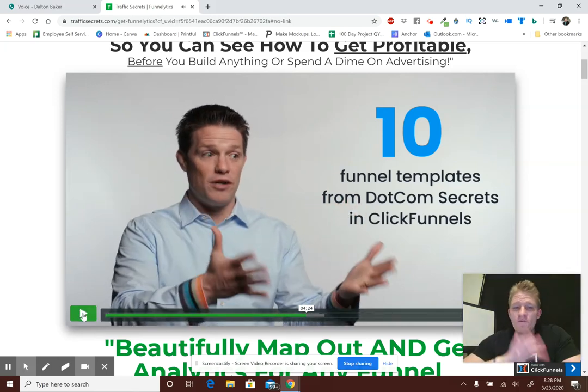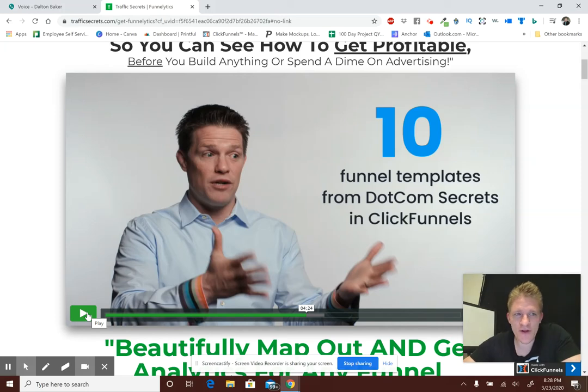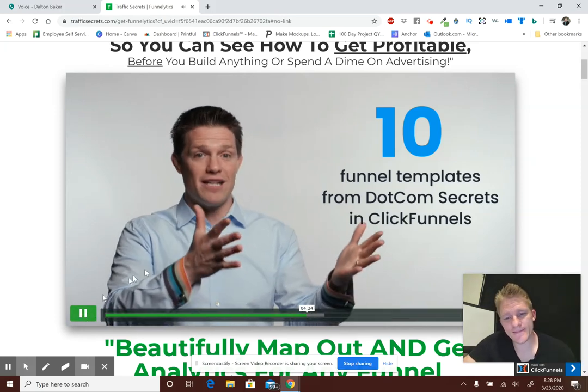That was a genius move for Russell, because it's going to be a higher ticket item that he's selling. I'm not sure what the price is. I think it's 300 or 400. And then share links allow people to sign up for his software as well, which people are probably already doing if they're buying Traffic Secrets, but pre-built out in ClickFunnels templates as well.